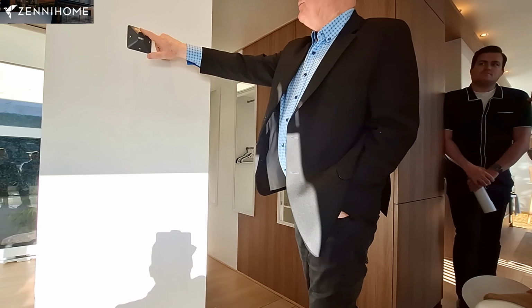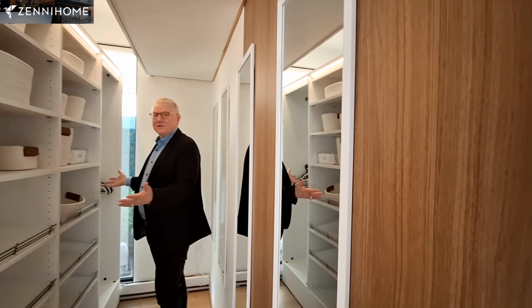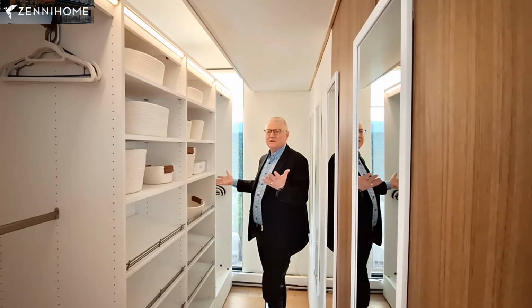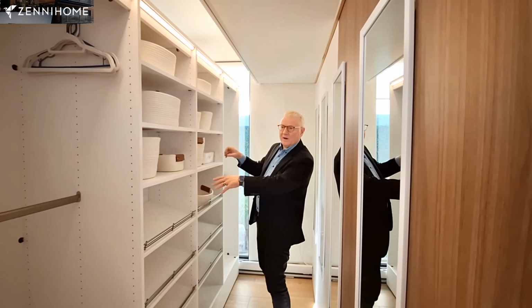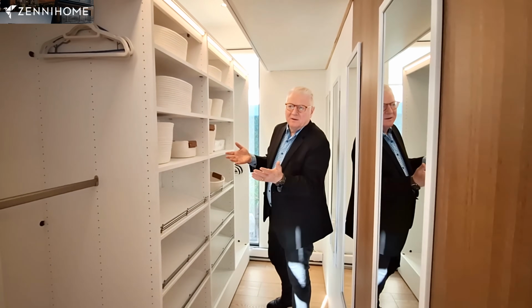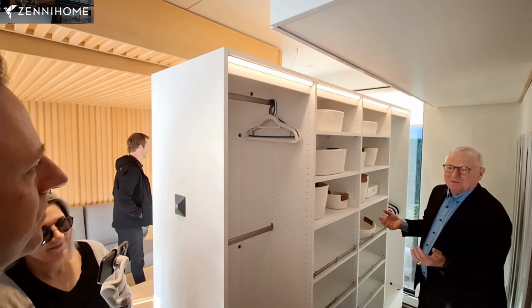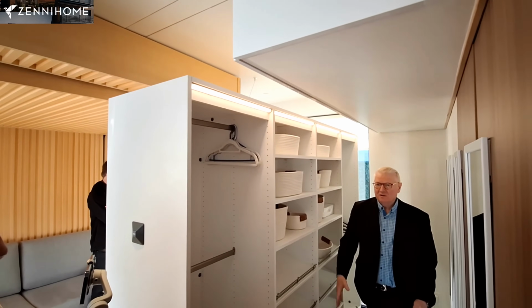So most of us have walk-in closets in our homes. Let's come on here and look. And we love them, don't we? But what happens, how many hours a day are you in your walk-in closet? I mean, you're getting ready, you're grabbing shoes. You might be in here, if you're really, really fastidious about your clothes and everything, 5 or 10 minutes a day. But this is square footage that is wasted.